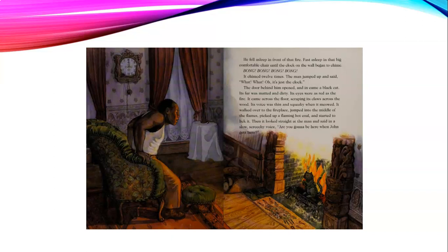The door behind him opened, and in came a black cat. Its fur was matted and dirty. Its eyes were as red as the fire. It came across the floor, scraping its claws across the wood. Its voice was thin and squeaky when it meowed.